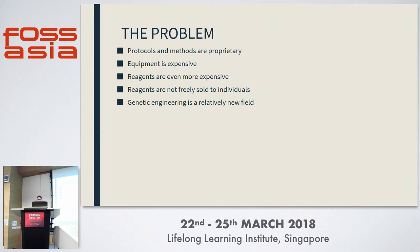And also, all your protocols and methodologies are proprietary. It's not so easy to find. Let's say you go online, you try to find a research paper that you're interested in, and you find out you have to actually buy the paper. And even after you buy it, they don't list the methodology. They just give you a brief description of how the experiment was run. So you can't really do anything with it.